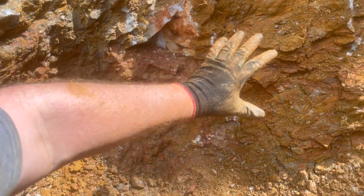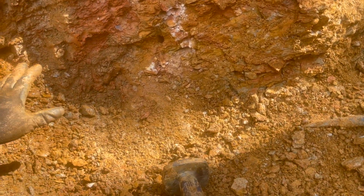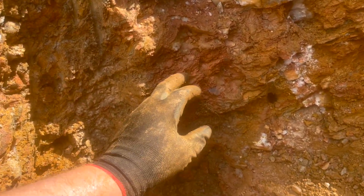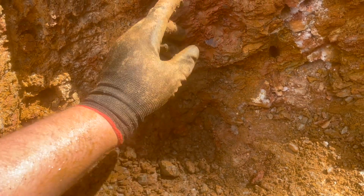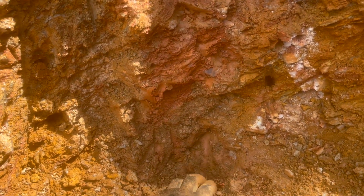All right, so I dug around a lot of this right here to open this up, and I moved a lot of material down here out of the way so that I could easily sweep that stuff over to my right and get it out of the way. But here's a big crystal. This clay is going all the way down.